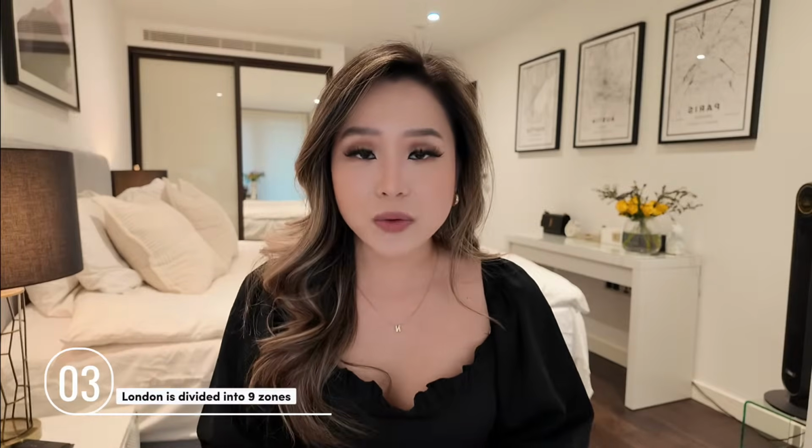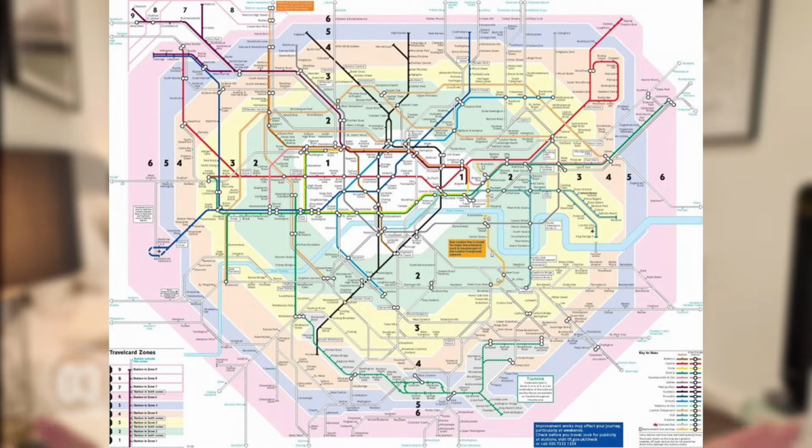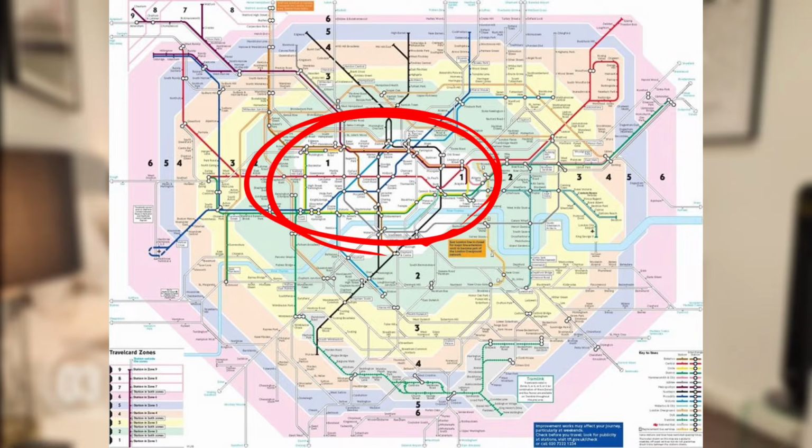Next is that London is divided into 9 different zones. So when you see a map at every single tube station, you'll see that they're highlighted in different zones, with zone 9 being the farthest away from central London and zone 1 being the most central part of London.